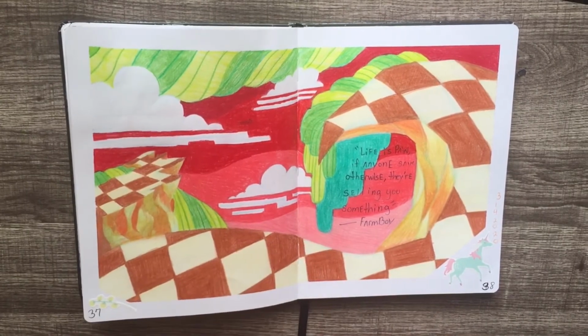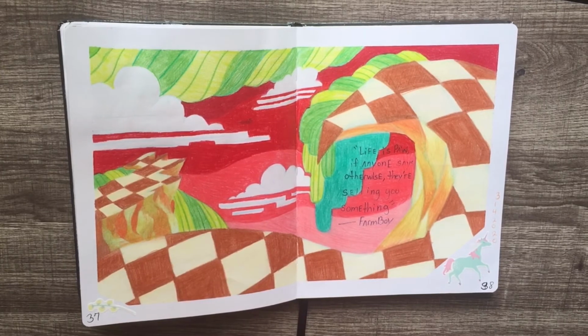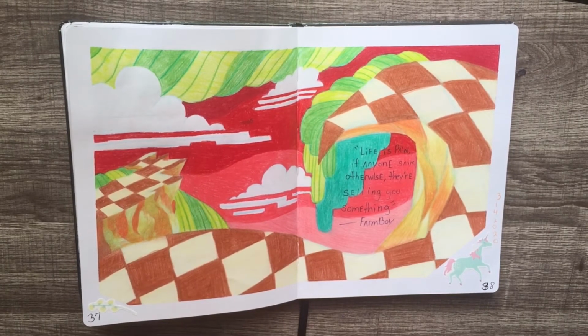Here's an environment I did. I remember when I actually drew this. I'm not sure if I was watching Breakfast Club or Constantine. I was watching one of them. Either way, it was nice.